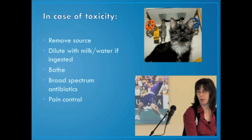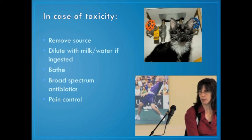Quaternary ammonium is the one that's been most commonly reported associated with toxicity of the chemicals that we routinely use.